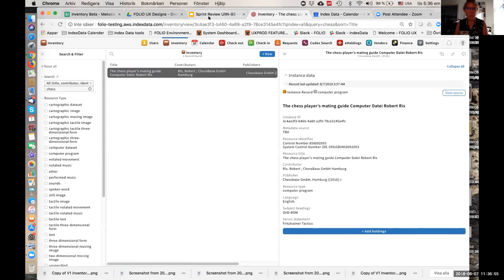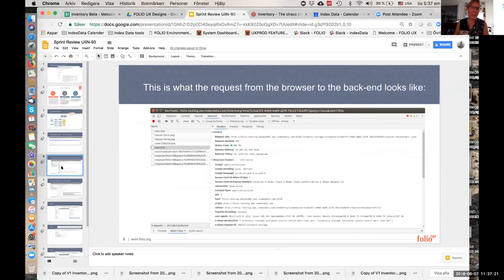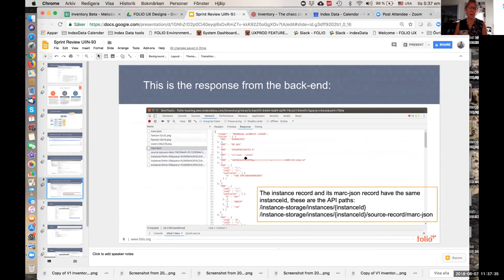Then Nels, he provided me with some screenshots this morning, just for you to get a better sense about what's happening behind the scene. So in the link in the page here, we have this, and I'm not a technician, so it probably is something all developer colleagues understand. And this is what the request from the browser to the backend looks like. And finally, this is the response from the backend. And right now we store the records as MARC and JSON.